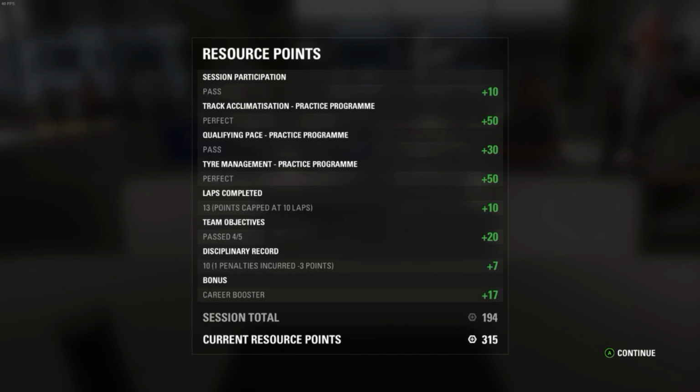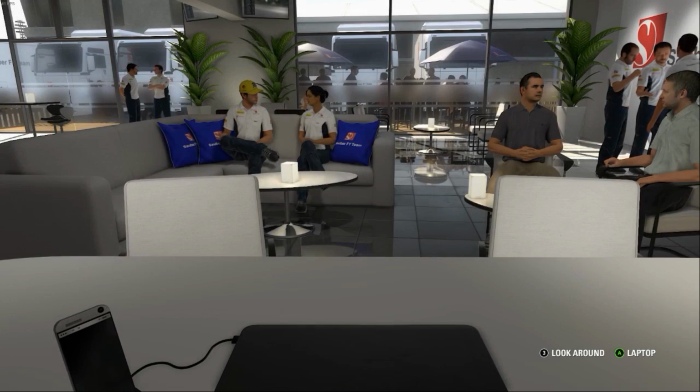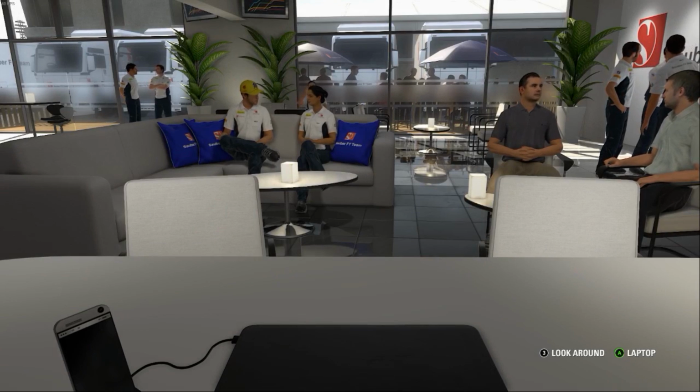So a whole bunch of points then from practice 1, the biggest we have ever seen from a single practice session, I'm sure of that. Puts us up to 315. We're going to wait till the end of qualifying to see if we've got enough to do anything decent. If not, we will hold it off till Baku to make a major upgrade.